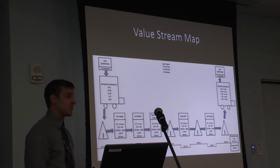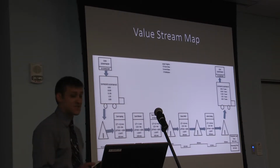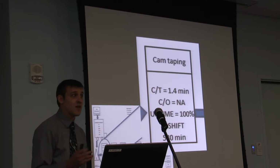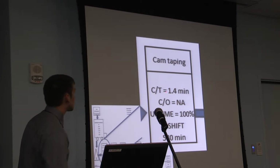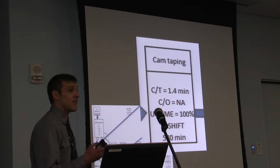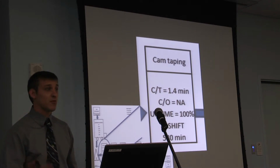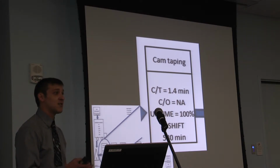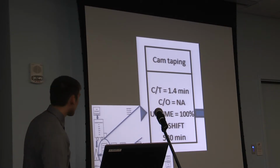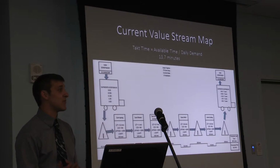Going more in depth into the symbol that represents 1 step of your process, additional information is stored in here. Here you want to capture your cycle time of the area, the changeover time, if there is one, the uptime, or the percentage amount of time that that position is operational, how many shifts operate that area, and how long those shifts are.